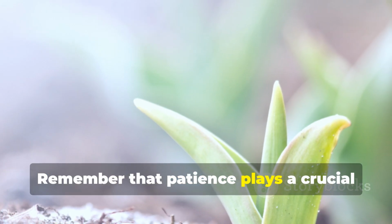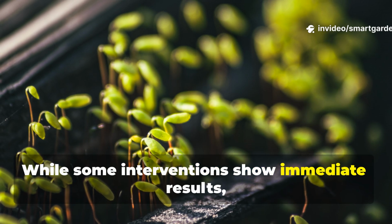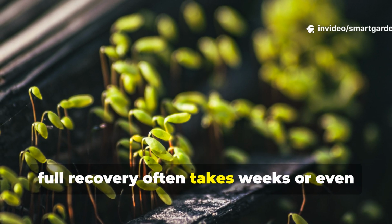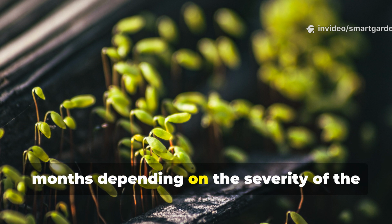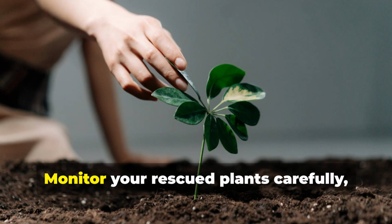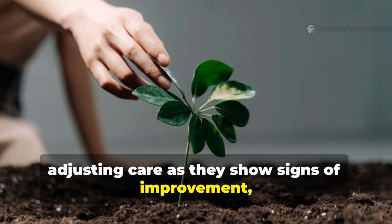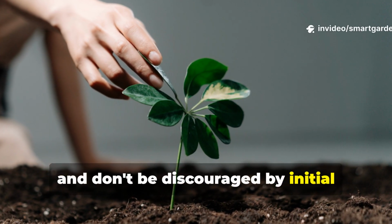Remember that patience plays a crucial role in plant recovery. While some interventions show immediate results, full recovery often takes weeks or even months depending on the severity of the problem and the plant's natural growth rate. Monitor your rescued plants carefully, adjusting care as they show signs of improvement, and don't be discouraged by initial setbacks in the recovery process.